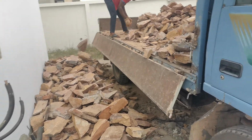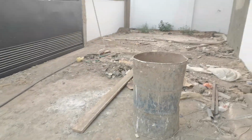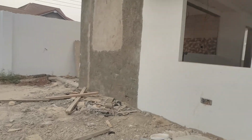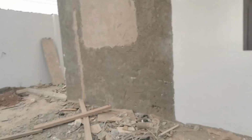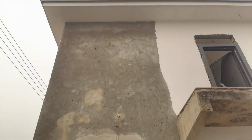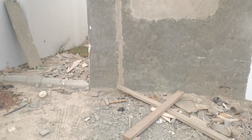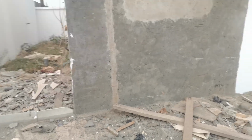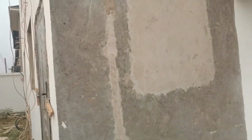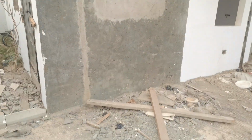This work will roughly take us like 10 days. The duration of the installation might take us 10 days. Yes, 10 solid days, because it is patience work. We have to take our time to arrange it. You know, they've left this place very rough for us so that it can hold on very well to our mortar.